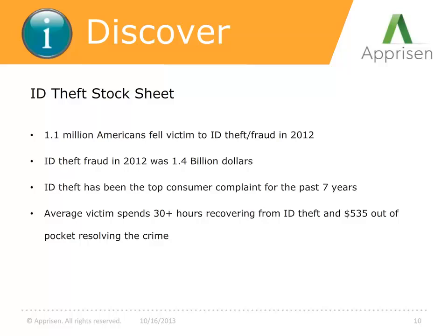In 2012, over 1.1 million Americans fell victim to identity theft, accounting for over $1.4 billion. Identity theft has been a top consumer complaint for the past 7 years. And the big problem is, on average, a victim spends over 30 hours of their time and over $500 out of their pocket just to clear up the problem.